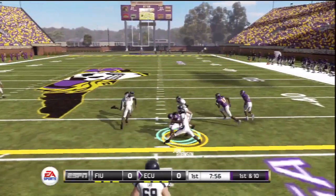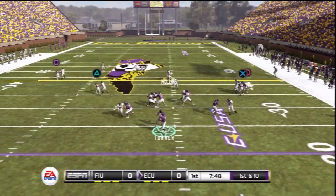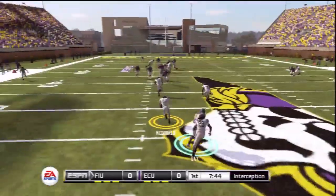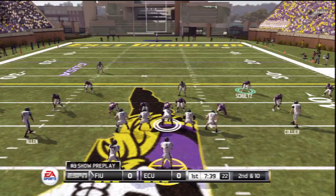Feeds it to the back. He makes his way to about the... drops back to pass. He delivers, and it's picked off. It's the safety. And they make the stop.